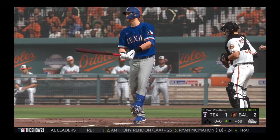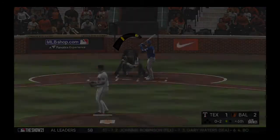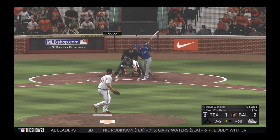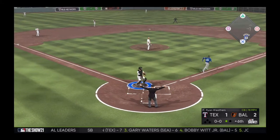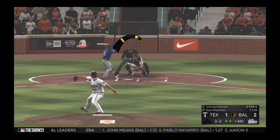Now on to the 6th. Swing and a miss there. Gets Sam Huff for the first out of the inning, and second K for Weathers. Now one away for Davis Wenzel. Swing and a miss, and one down in the dirt. Rutschman has to send that down to first, but he gets him for the second out of the inning.